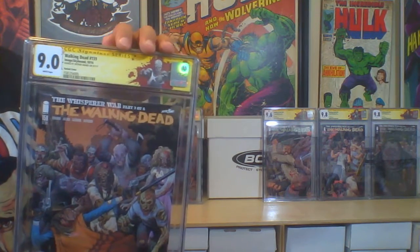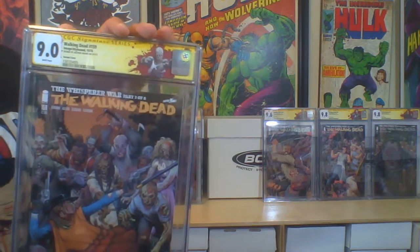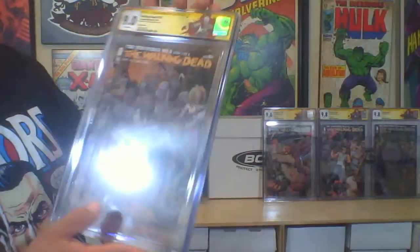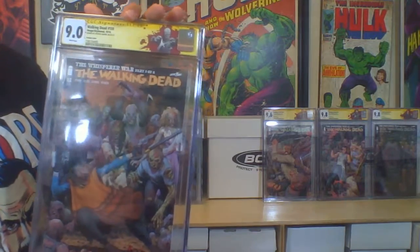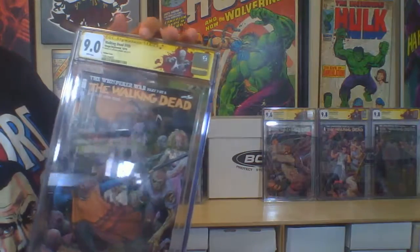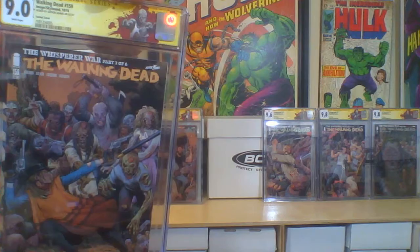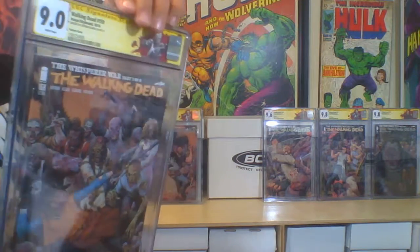I was kind of bummed to see that it came back on 9.0. But it is what it is. I know why. I should have pressed it. It's definitely got some wrinkles here. I don't remember the wrinkling being there before that, but looking at it through the case, you can see that it does have some wrinkles.